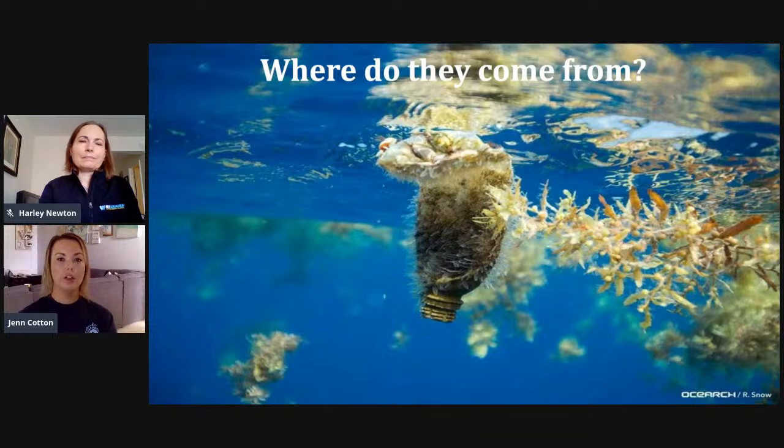So they are large pieces that are broken down over time. They either weather down to where they become these microplastics, or they will photodegrade. So they break down because of the sun. So Harley's actually been out on quite a few expeditions, a lot of expeditions actually. So Harley, can you tell them any types of plastics that you may have seen on your expedition?